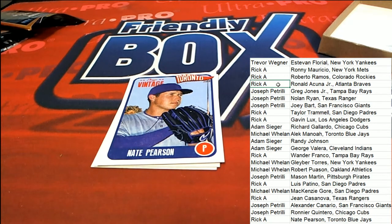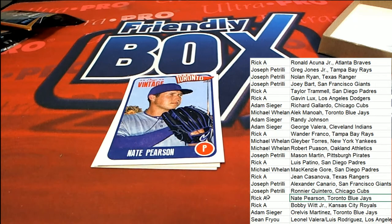Two autographs are about to pop out. Hope. Two autos. Who's got Pearson? Nate Pearson is owned by Rick as well.